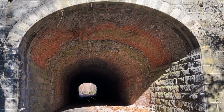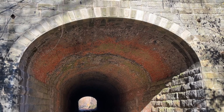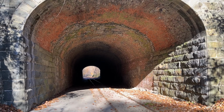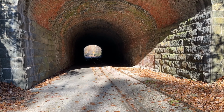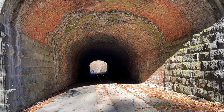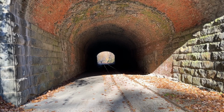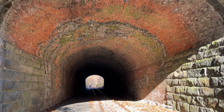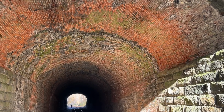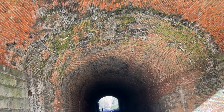I read online that it technically opened in 1838, so between the years 1838 and 1840, trains have been traveling through this tunnel. Originally, it was a single-track tunnel, but I believe after the Civil War is when they decided that they were going to expand it to double-track. An interesting thing about the tunnel, as you're going to see, is that it is lined with bricks on the entire side of it. And I've never really seen a tunnel like this.